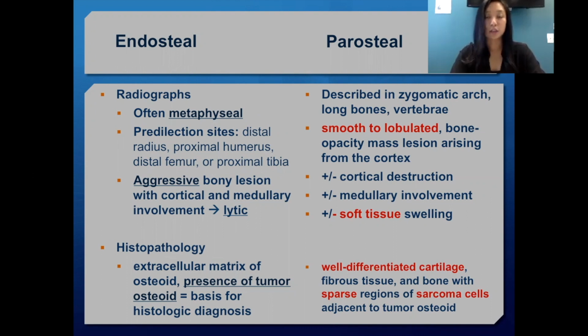And histologically, parosteal osteosarcoma can appear much more benign, meaning that there is a lower mitotic figure rate seen.